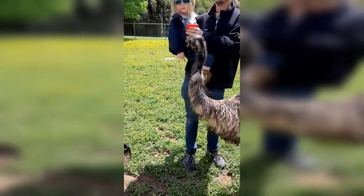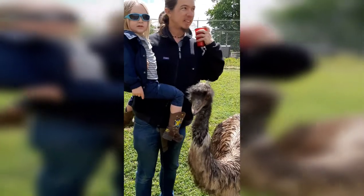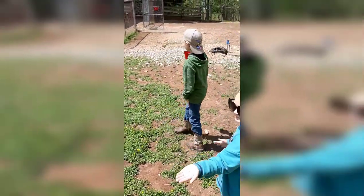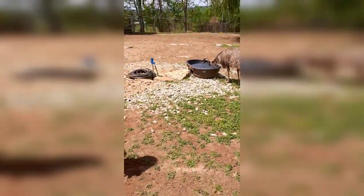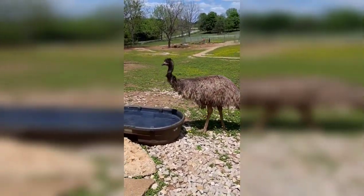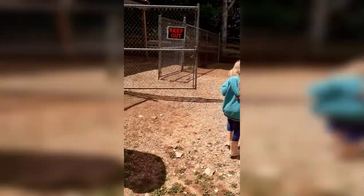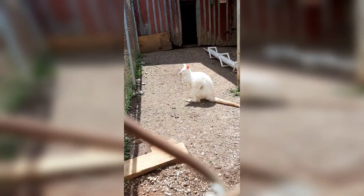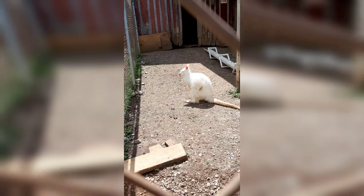Now that animal. How about we go to the kangaroos? Over here and see the albino wallaby. Nice to meet you, Eve. Now this spring they each had a baby joey. One of them still has the joey. The other one we took and we're raising it with a surrogate pouch, and we use it for animal shows and stuff like that.